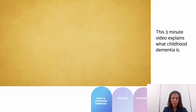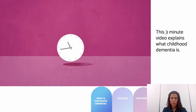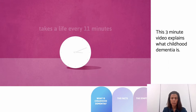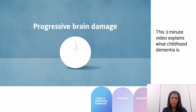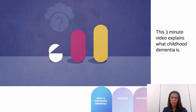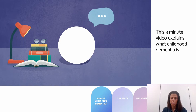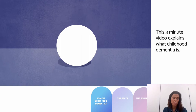Childhood and dementia. Two words that shouldn't go together, but sadly, they do. Sadder still is that on average, childhood dementia takes a life every 11 minutes. It also takes away the future. So, what is childhood dementia? Childhood dementia results from progressive brain damage caused by over 70 genetic conditions. Just like adults with dementia, children with dementia experience memory loss and confusion. They have difficulty concentrating, understanding, learning, and communicating. And they can experience severely disturbed sleep and personality changes too. They can also have behavioural and emotional issues like hyperactivity, anxiety, and fear.